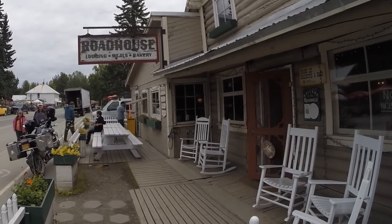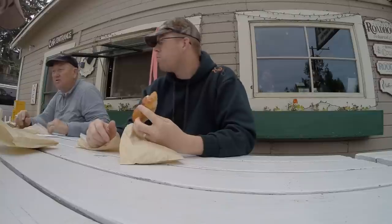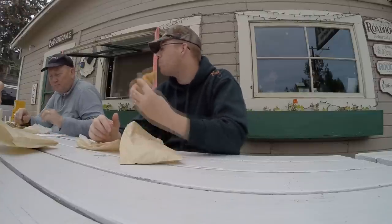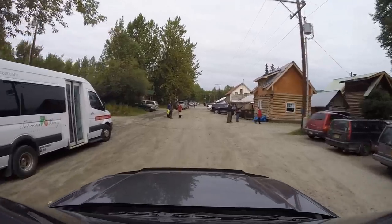On the way out of Talkeetna, we stopped at the Roadhouse, and that's the place we always go to eat when we're ever in Talkeetna. And got myself a little Rudy in a parka, which is basically a reindeer sausage wrapped in a pastry. It's not too bad. Roadhouse is a good place to get some food.